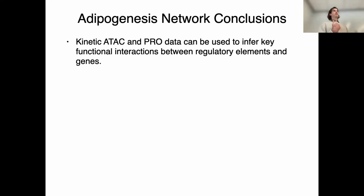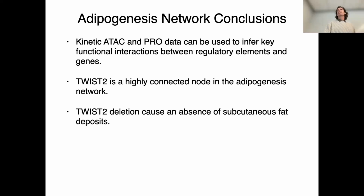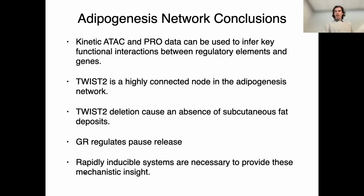Okay, so the conclusions for the adipogenesis network are that if you have kinetic ATAC data and PRO-seq data, you can infer functional interactions between regulatory elements and genes. You can identify highly connected nodes and maybe new, unappreciated transcription factors that are important for the developmental cascade. In this case, we get rid of TWIST2 and we see an absence of subcutaneous fat. GR regulates pause release, and that is what all the other factors regulate as well. So I think these rapidly inducible systems are really key to providing these mechanistic insights.